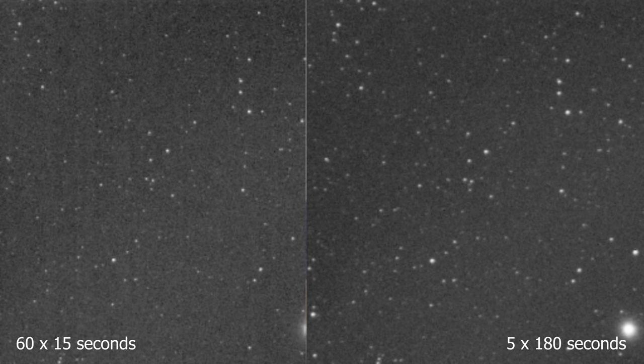Unfortunately, that's where the goodness of the 15-second image ends. The 180-second does have some benefits though, so let's have a look at those. Firstly, if we take a really close look at the shadow regions, you will notice that the 180-second has less obvious noise. That's because we had less subs in this stack.